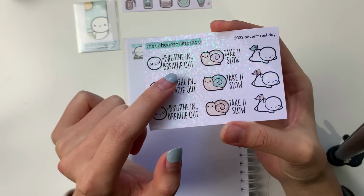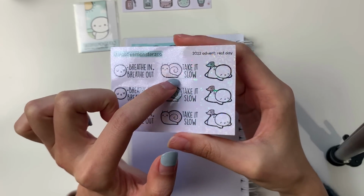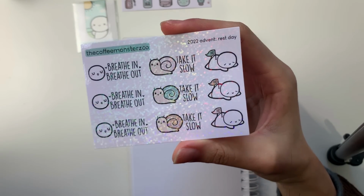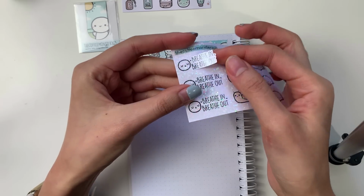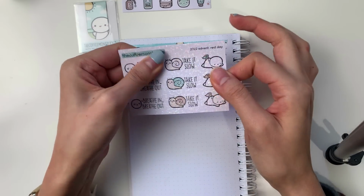So we have this emoji that says breathe in, breathe out. This little snail that says take it slow. And this kind of resting emoji that has a little flag that says no on it, just for days where you're kind of done with everything. And this is still on opaque paper, but it just has the overlay, so it's not like a clear sticker, if that makes any sense.